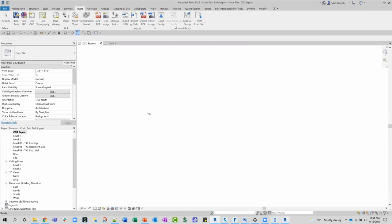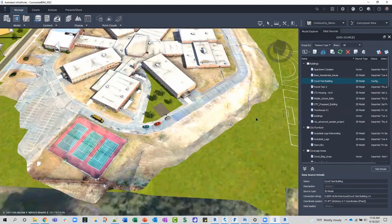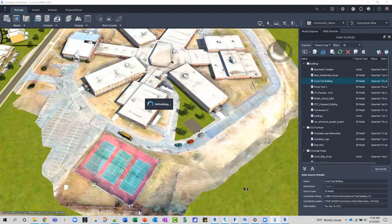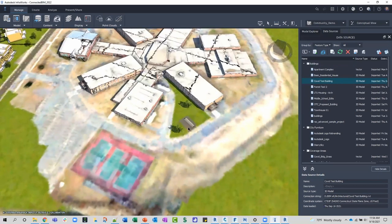Let's see what happens. All right, well, Revit does its thing in the background. Let's jump back over to InfraWorks. So again, we brought in that data source. We need to tell it what it is. All right, so it's buildings, and it's going to be NAD 83, close and refresh. Cool, all right, there it is.